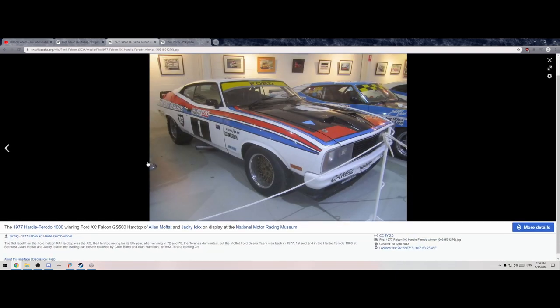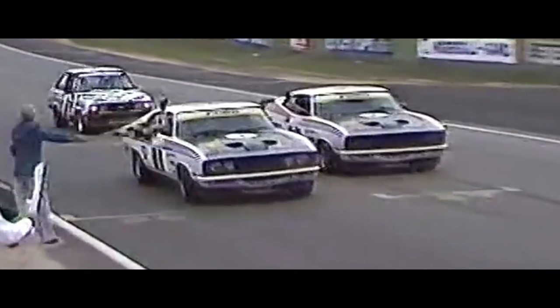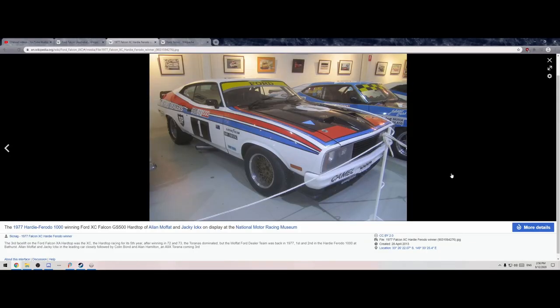This went down as a part of Australian motor racing history. The 77 Hardie Ferodo 1000. So you think that Le Mans was the only time that Ford did a 1-2? I mean, they did a 1-2-3, but you get the idea. This was only a two-car team. They dominated Holden, and it was huge when it happened. So we're going to try to recreate this, and we're going to go with a two-door.